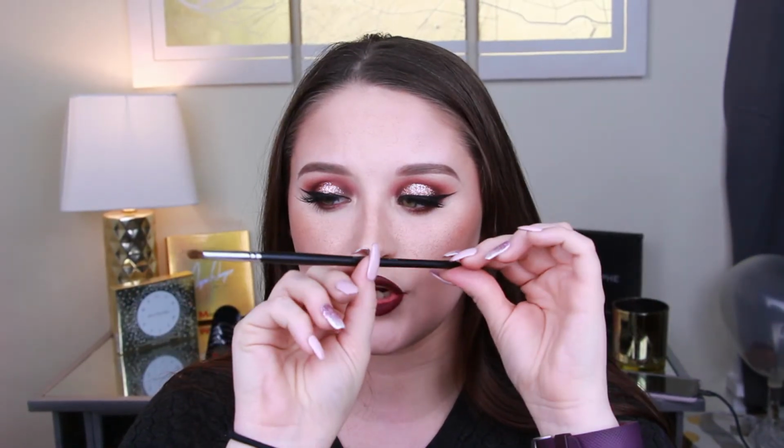Well, since he keeps popping up, we're gonna pick him first. So this is the M149. I primarily got this for doing my cut creases. I have a couple of cut crease type brushes. This one's the M515. It's real tiny. I also have the M507, which I use all the time, that black kind of pointed one, but I feel like this one is kind of right in the middle. It's not as small as that one, but it's not as thick as the other one.